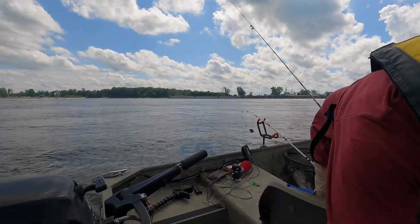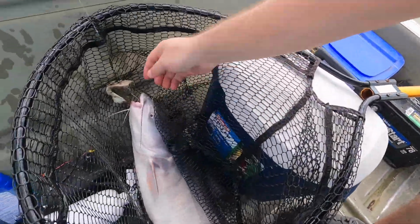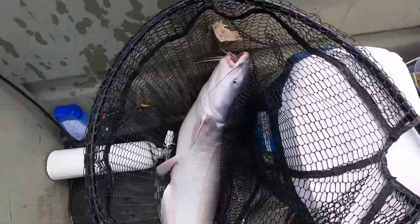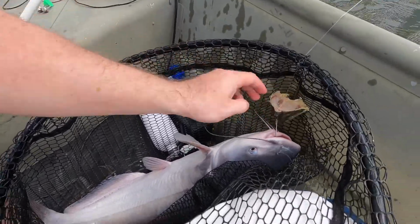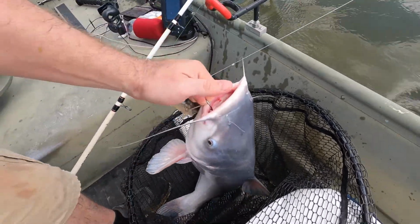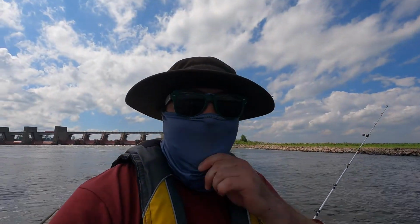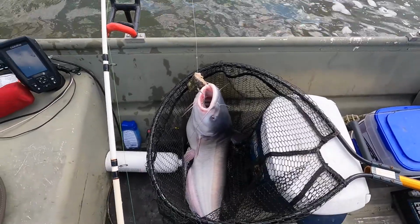I think that's worth pulling the camera out of the mount. Heck yeah. Big old blue. Look at that bad boy. Yeah, he's honking at me too. Caught that on a piece of common carp. Real good. Nice. That's the first blue I've caught in 2 years. Sweet. I heard that they were here around the dam, so I wanted to come up here and give it a try. Boy, did that work out. Sweet. Anyway, let me get this bad boy unhooked, and I'll be back with a measurement and such.